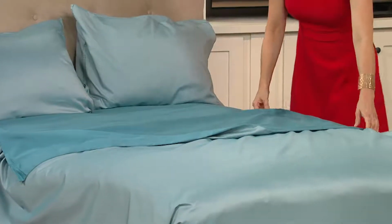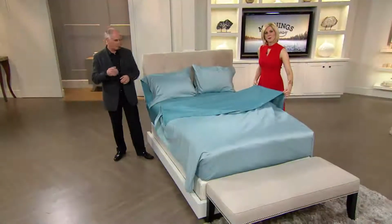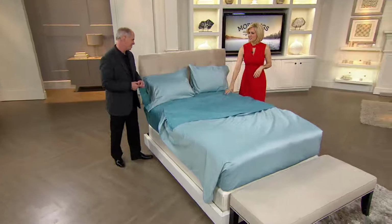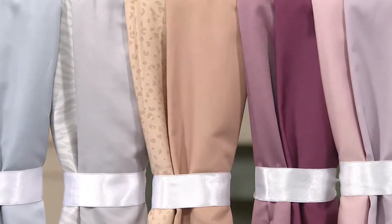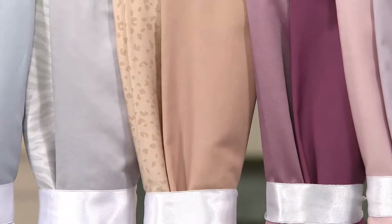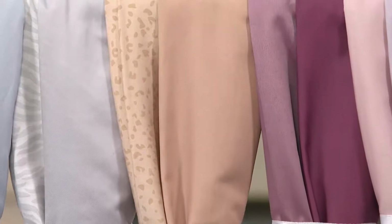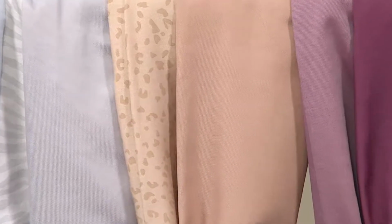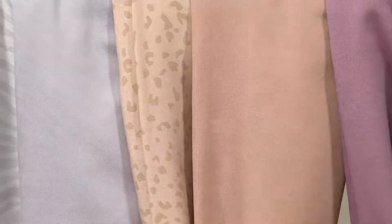Well, I got the seafoam, and I got the leopard. The leopard, and I think the sea glass. Yeah, right, the sea glass, which we have on the bed. And you know what's neat about the leopard too, Deborah? I think when you get it home, you'll find that it's subtle enough that it doesn't feel like too bold of a pattern. And you can even just do the pillowcases in the pattern and leave that taupe color as your base color with your flat and your fitted sheet.